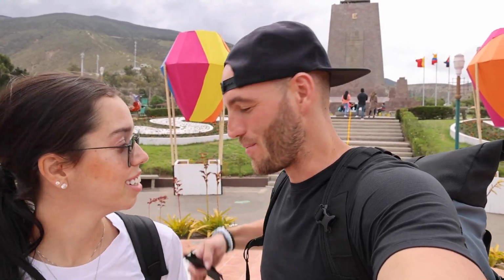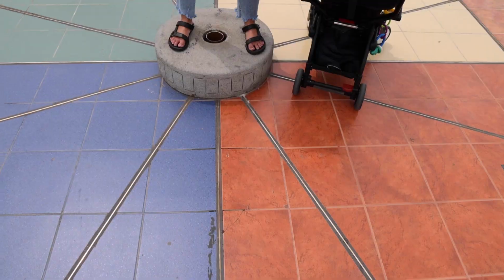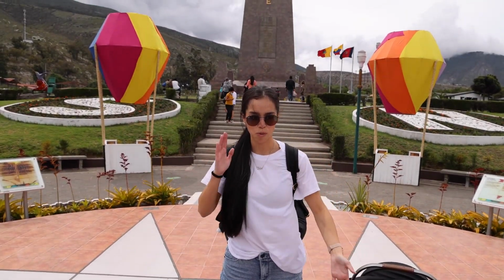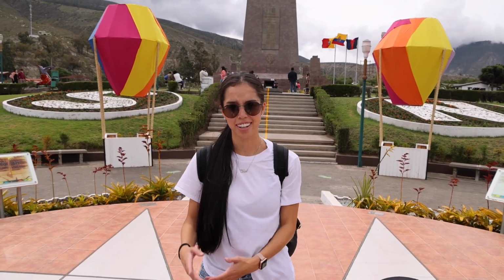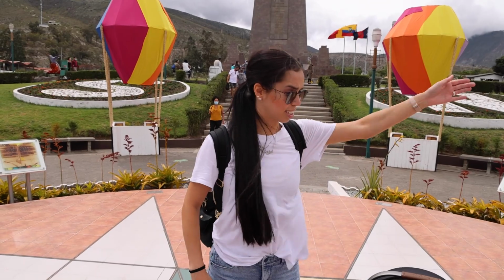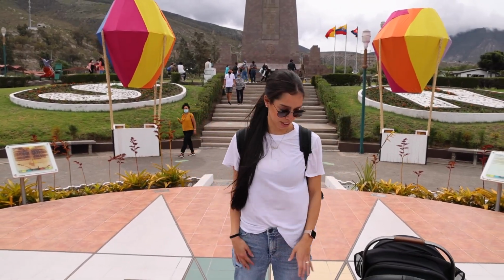We are currently standing in the middle of the world. We did it. We did it. With the equator line on both sides of us. I'm straddling the equator, sorta. I'm sure it's a little bit bigger than this line, but I'm doing it. That's the northern hemisphere and that is the southern hemisphere.